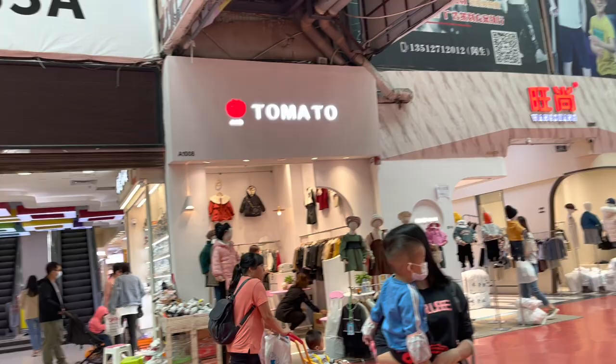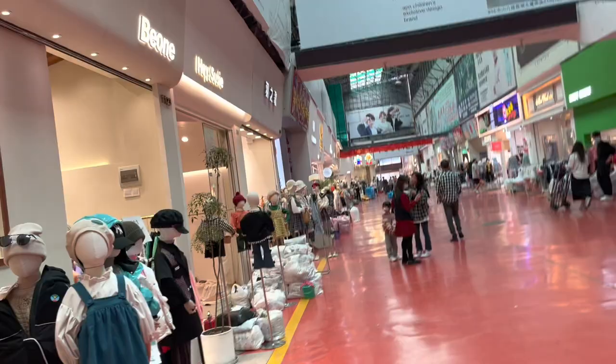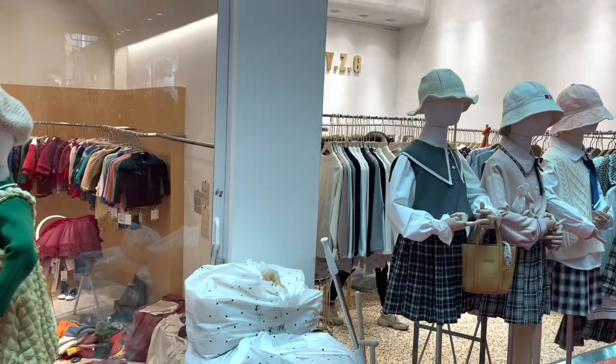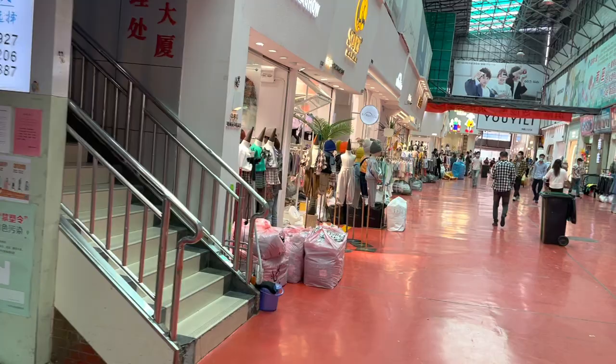So here we've got some kiddies boutiques, and I think one would find some inspiration if you want to open a kiddies boutique. The shops are quite beautiful. The designs are beautiful. The layout, how everything is set up, is quite beautiful. And I think they're actually quite upmarket. Everything is just slick.